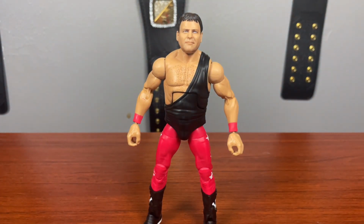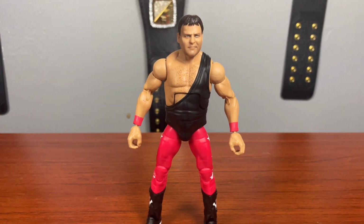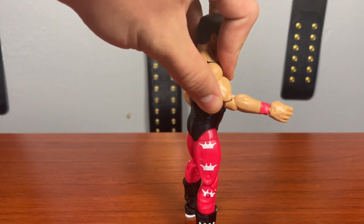And I do like the color combo here. I think the red and the black looks really fresh. And I think the black singlet looks good. We do get some of the body hair right there. Face sculpt looks just like him. Double jointed arms. We get the little crowns on the side right there.